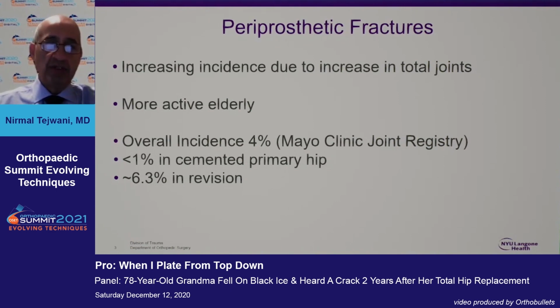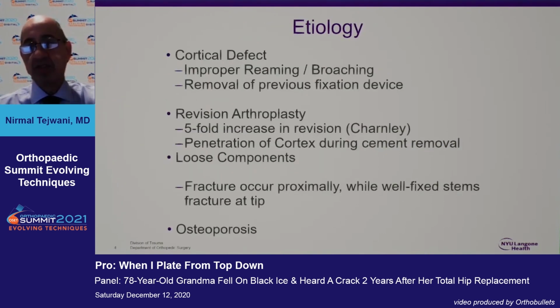What is interesting is that the rate of periprosthetic fractures is obviously higher in revisions. And in the newer studies, they're talking about it being higher in non-cemented total hips. Therefore, they're pushing people to do cemented total hips in people who are over the age of 70 or 75. So why does it happen?